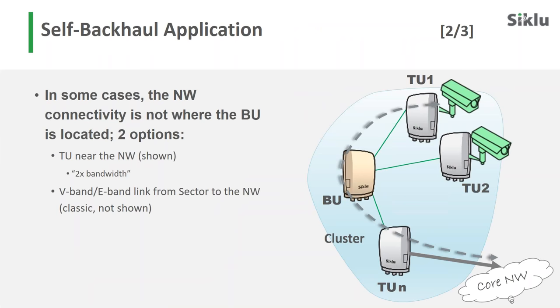We can also configure a MultiHaul cluster in a slightly different way, where maybe the BU is located at the location where it has visibility to most of the terminal units, but there is no fiber running there. And in that case, the network connection can be effected from one of the other terminal units in the cluster. That allows more flexibility in the way the deployments are designed and deployed.